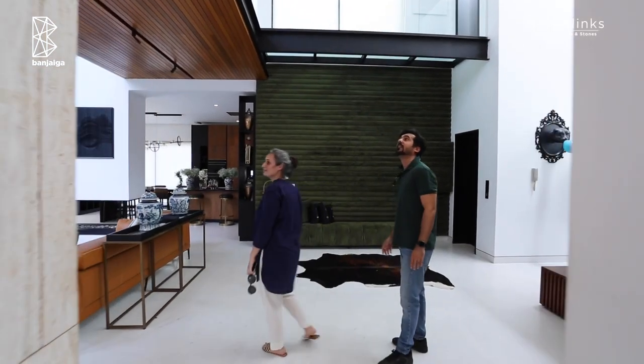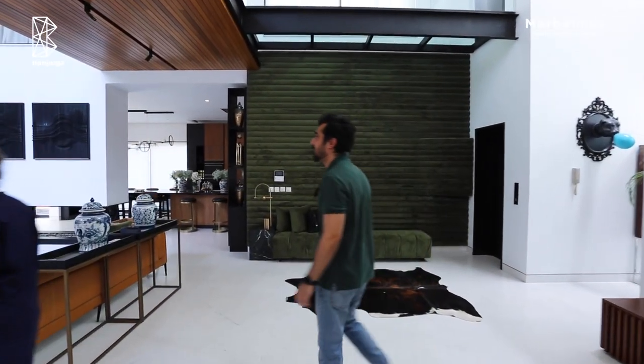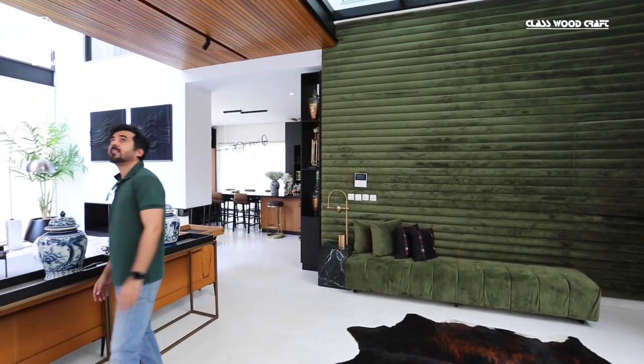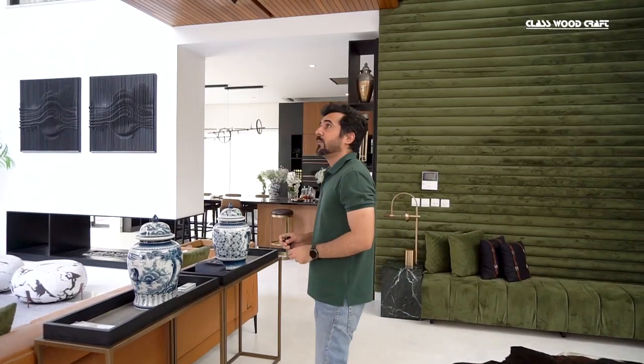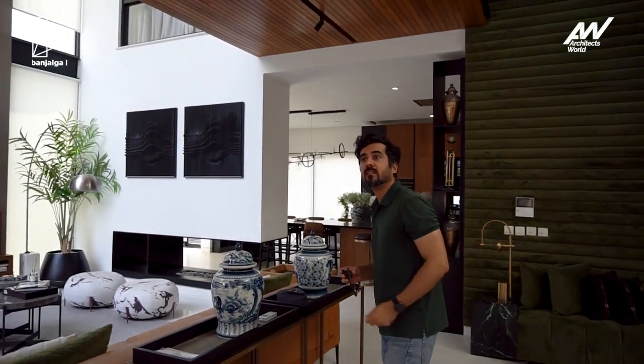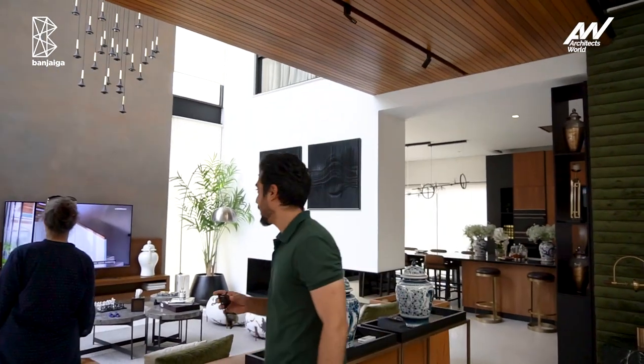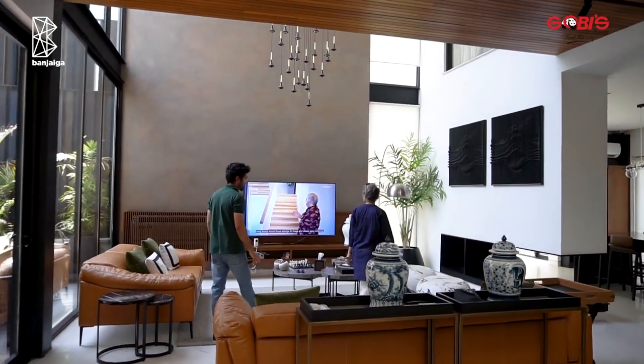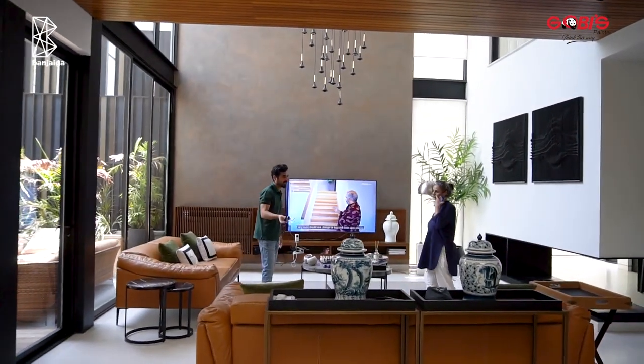All right. Very nicely done. Wow, very nicely done. Was not really expecting this. The interior has been set up very nicely too, the spaces and the interior are really well done.